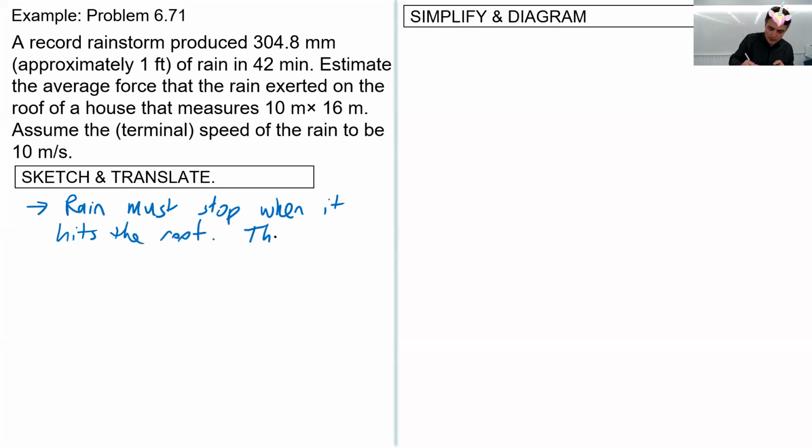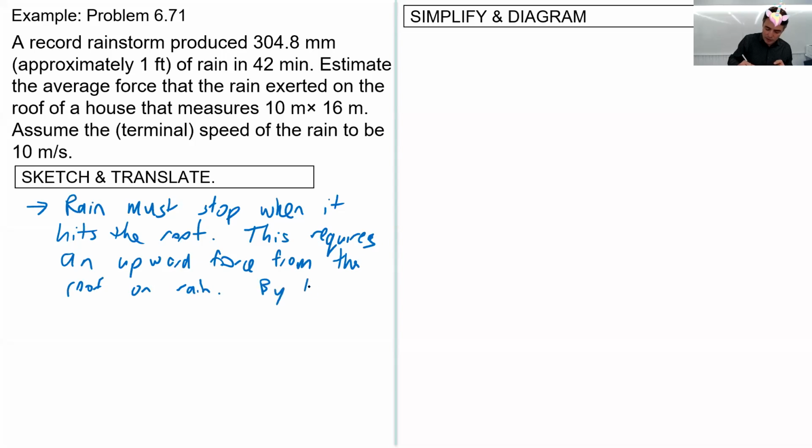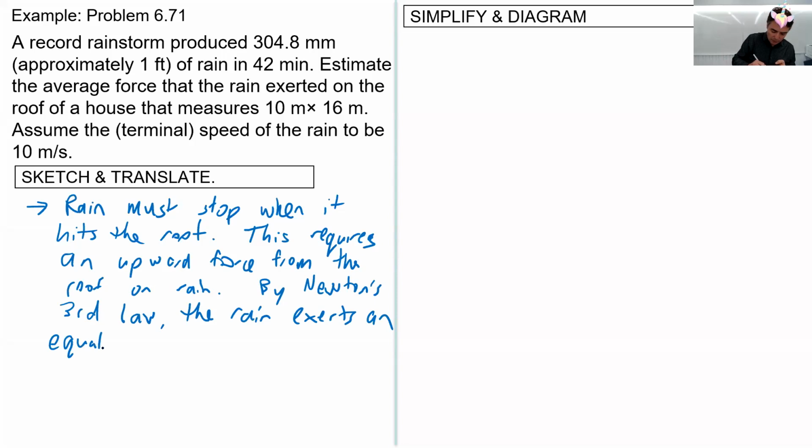Okay. This requires an upward force from the roof on the rain. And then basically by Newton's third law, the rain exerts an equal magnitude force on the roof.